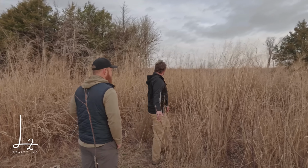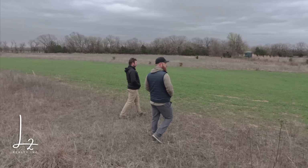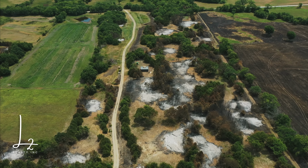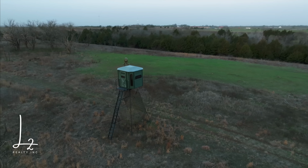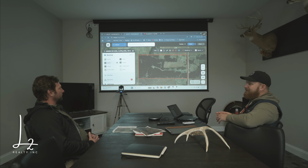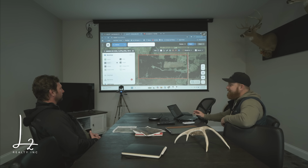Switching back over, we'll take some map features and outline all the improvements. Yeah, all the improvements, because there's so many to talk about, from switchgrass, food plots, cedar removal, lots of food plots in there, where you put your blinds, where you put your building for storage. I'm curious about the thought process, why you did that, where you did it.